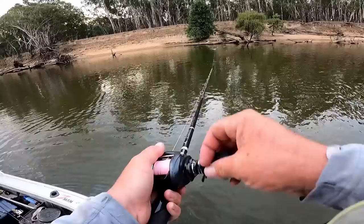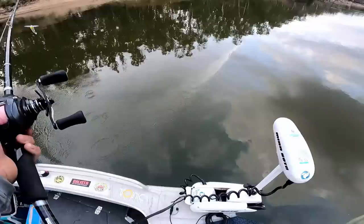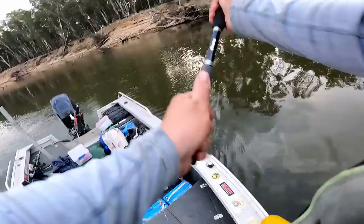Oh, I can't wait. And this is exactly why I got Jimmy to make this colour. Because all the cockies are down by the water having a drink. Cods have got to be looking at them.